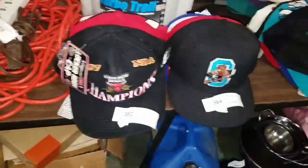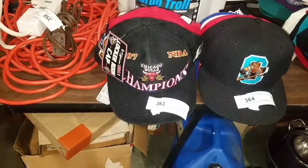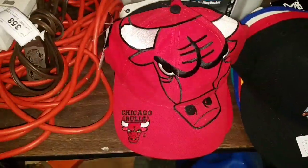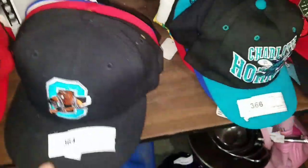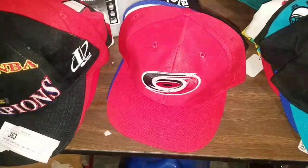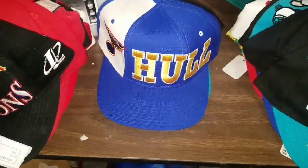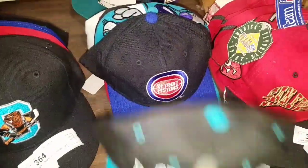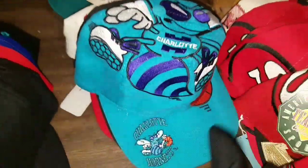And check this out. The Chicago Bulls 1997 championship hat. All kind of Chicago Bulls hats. Hockey hats right here. Penguins. We got basketball, Charlotte Hornets. We got Detroit Pistons. Another Hornets. Atlanta Hawks. We got the Mighty Ducks. Los Angeles Kings. NHL hats.